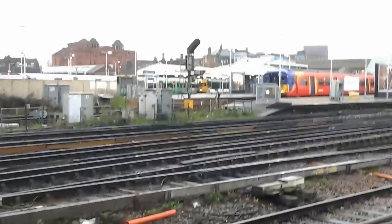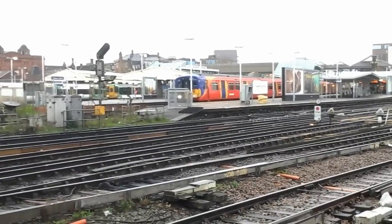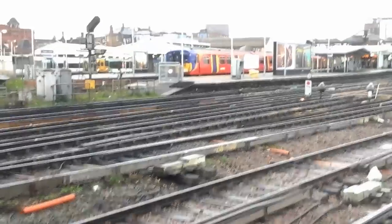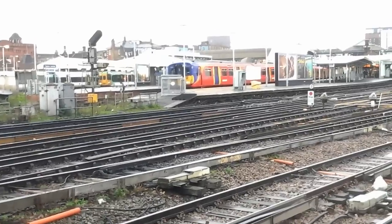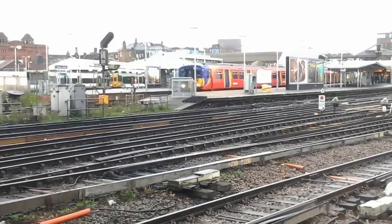Another 455 over there for Southern. That is 455908 for Southwest Trains. I've got another 458 that's just pulled in, bound for London Waterloo. I've got some movement in the depot, so another 450 is coming out.